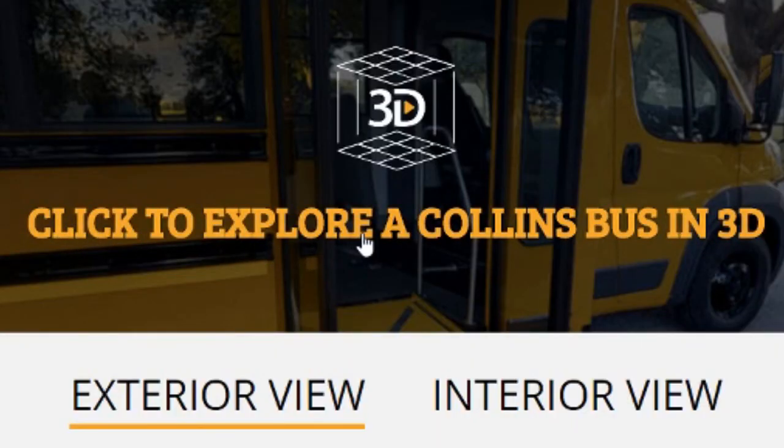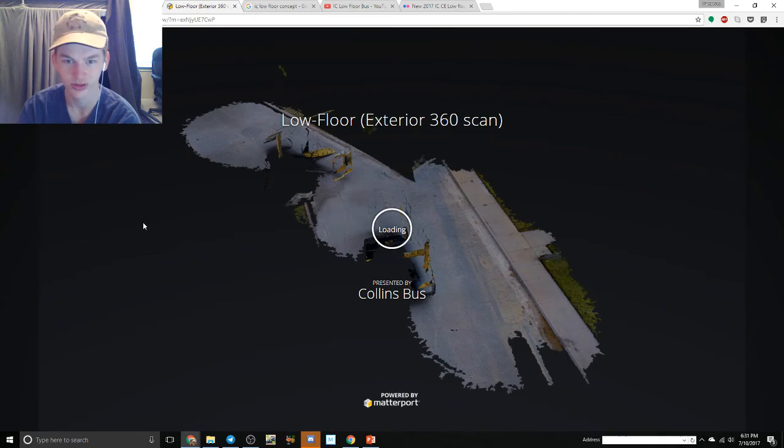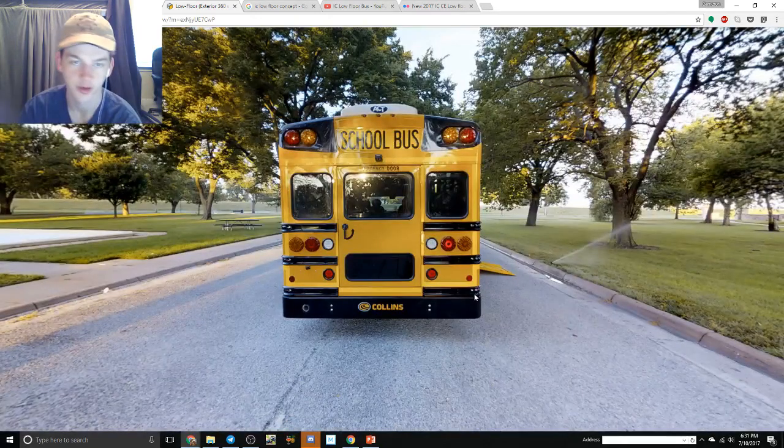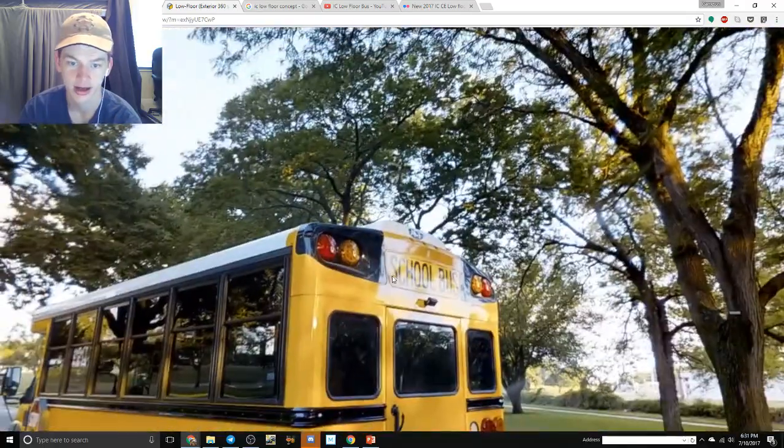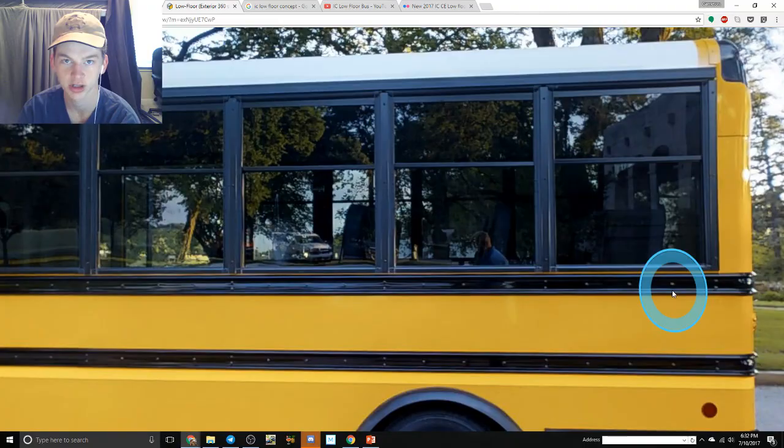Click to explore a Collins bus in 3D. Okay, yeah, let's do that. This is fancy. Look at this. Okay, so the back of it just looks pretty normal. This side looks fairly normal. I gotta say, I like the warning lights on it though. Hey, there's the guy taking the pictures right there.